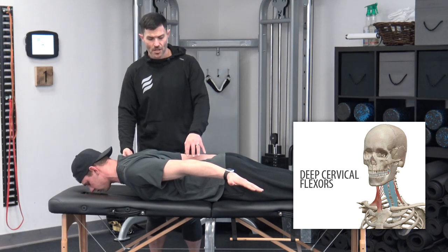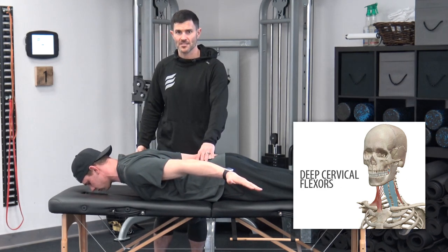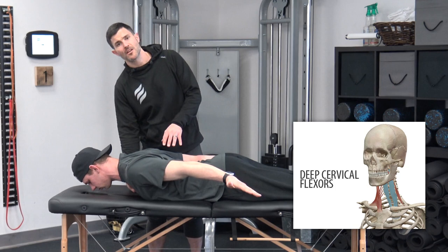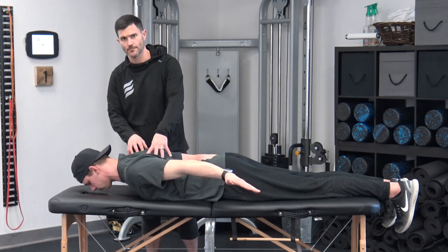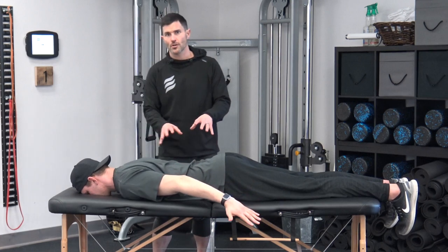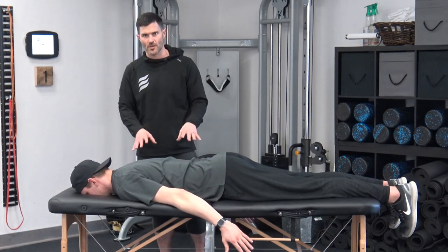Now as he lifts, you'll notice that he's not going into hyperextension, and he doesn't have a huge amount of lift with his chest wall off the table. Then he's gonna come down. So that's the premature, or the first element that we wanna focus on.